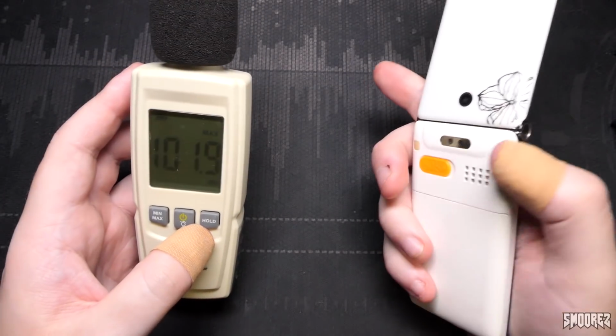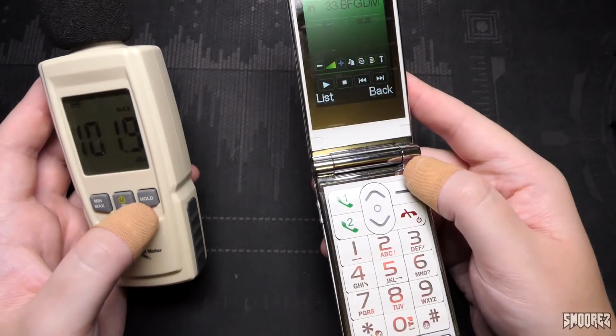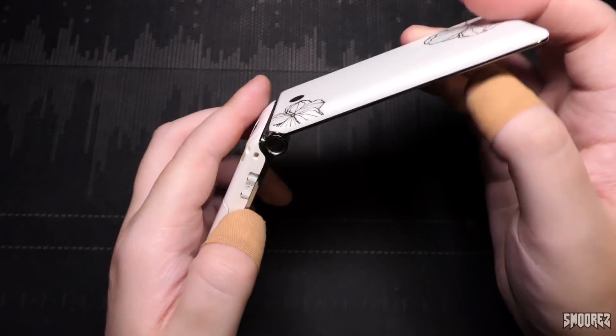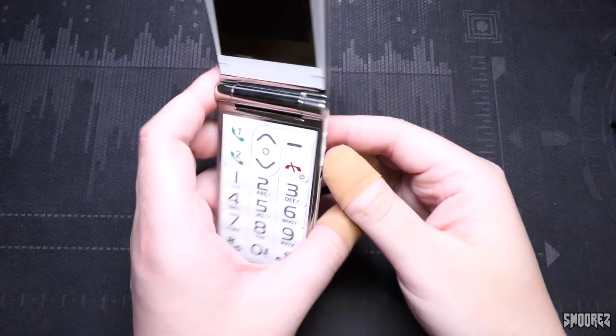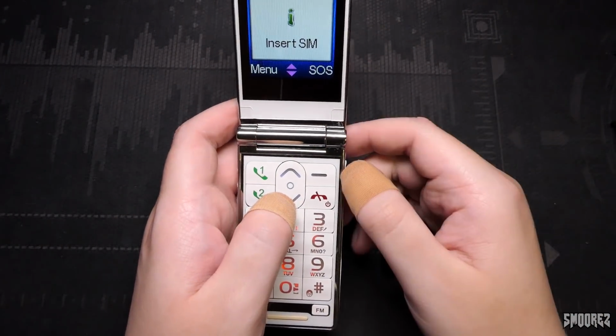101.9 we got to. The speaker is not really the greatest quality in this, but it'll do for a device like this. Also, there's no front screen, if you didn't notice. And the torch as well, if we just flick that on, once again, is not the greatest. And finally, the SOS button, which if you activate that, requires you to put a SIM card in.